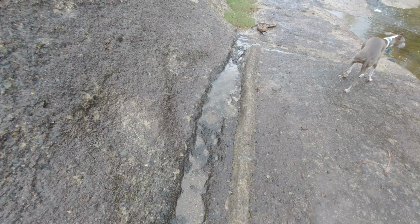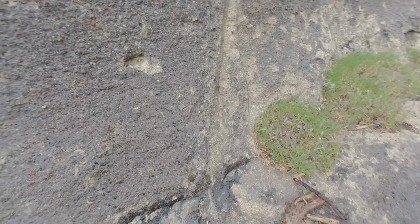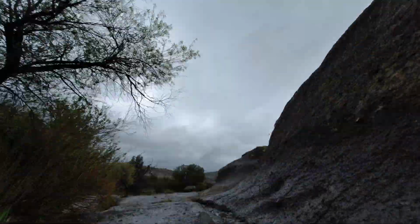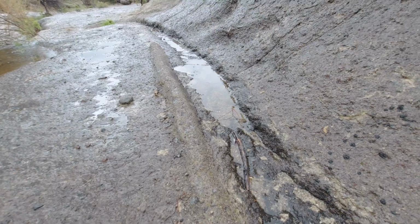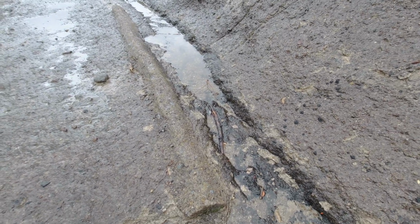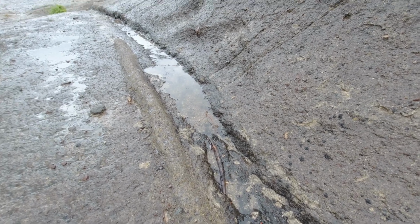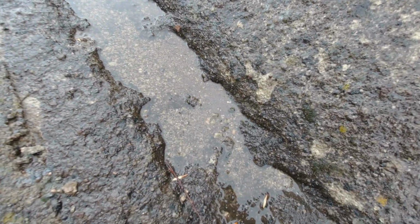Kind of looks like somebody dug that little trench. They've got a cement sort of wall there that they've built, like a little curb, so the water can go through at a slower rate, like a sluice. So maybe they were letting the water sift out their gold. Anyway, yeah, it looks like some of it's broken off.